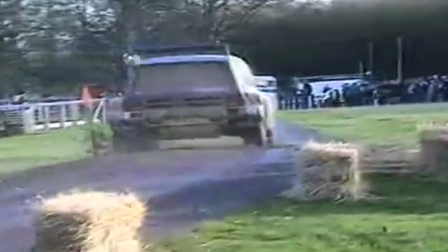Number 5. The MG Metro 6R4. Despite being a latecomer to the Group B class, having its debut in the 1985 Lombard RAC Rally, it did manage to make quite a name for itself by coming third in this race.